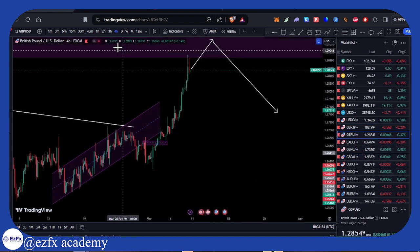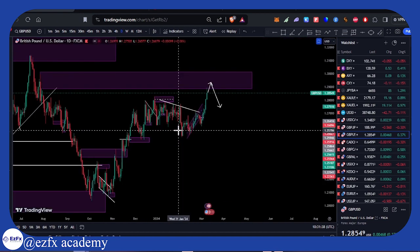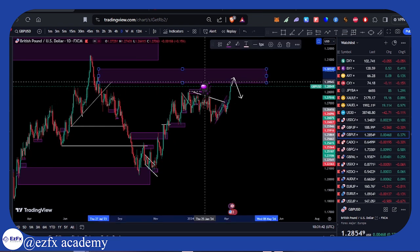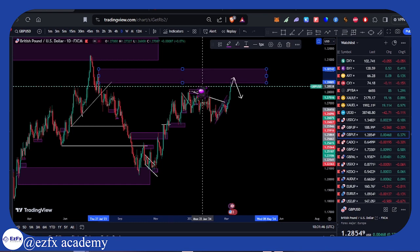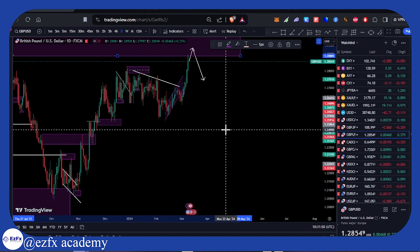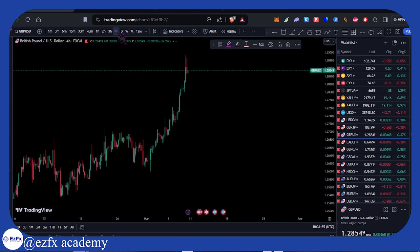Now next up, let's go into GBP USD. Allow me to go up into the daily time frame. You can see that currently price has entered a supply zone that we have been watching out for quite some time now, and I'll be expecting, of course, a rejection towards the downside, or a bearish rejection, on GBP USD.